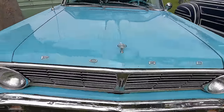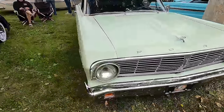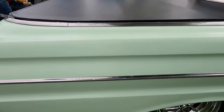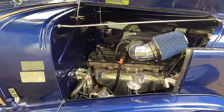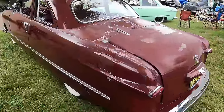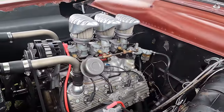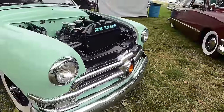That's a little Falcon. I guess first, no, it's the second Falcon. We saw that Ranchero inside. Ranchero, another Ranchero. Couple shoeboxes with flathead V8s.